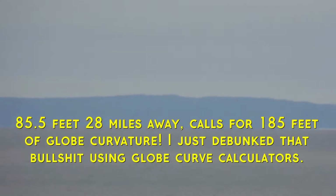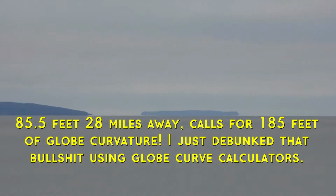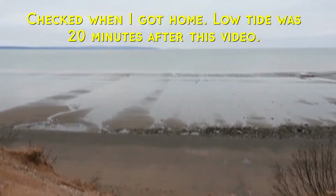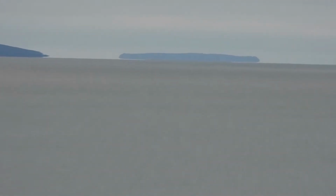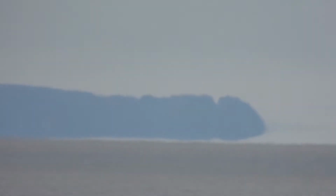I'm at 85.5 feet above sea level, 28 miles away. That's Isle O, 328 feet in the middle. And it's low tide, almost low tide. Right side of that split is 250 feet high. The split is at least 25 feet. The island is 328 feet, so that's 103 feet to the bottom of that split.